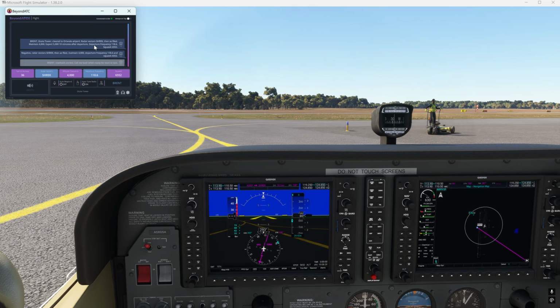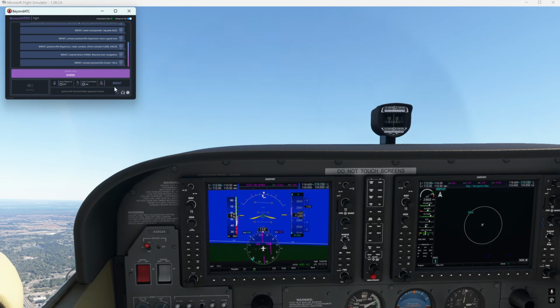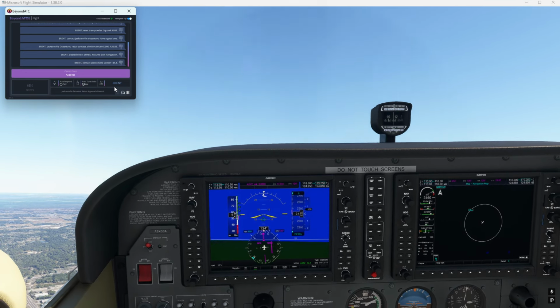Resume own navigation. Cleared direct Shrek for Echo November Tango. Bravo Romeo Echo November Tango, contact Jacksonville Center 134.4. Contacting Center on 134.4 for Echo November Tango.